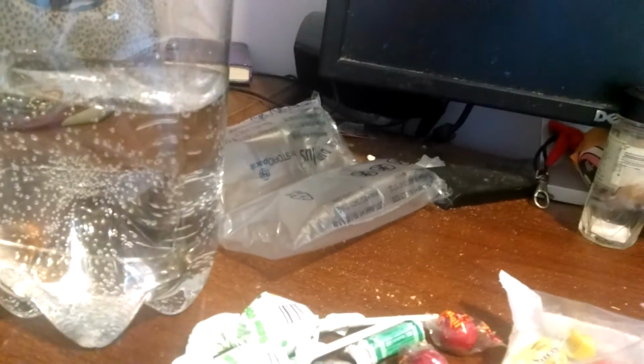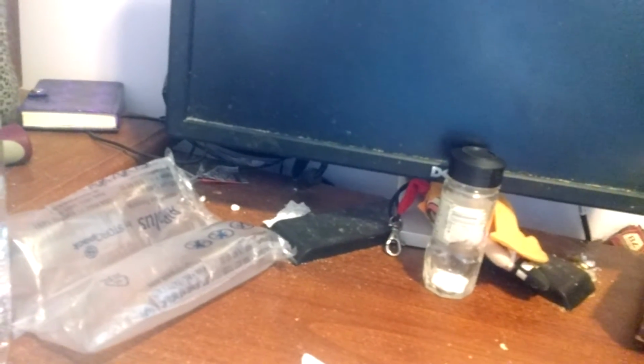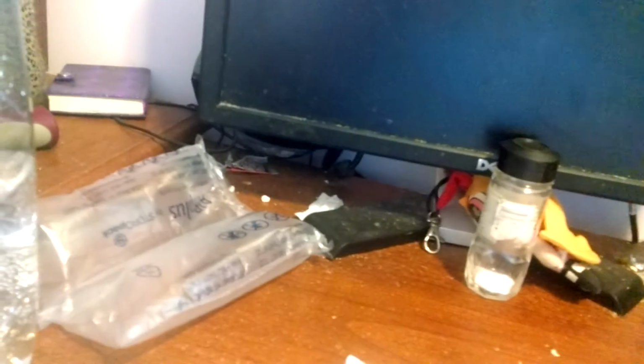Oh! A raspberry one, too. Are these hard or are these chewy? That's what I'm trying to figure out. Let's get the raspberry and the strawberry of these out of the way. Let's see what they look like. Oh, I recognize these stupid things now. They're kind of like the strawberry bonbons, I think.